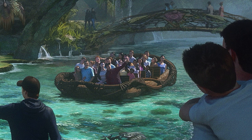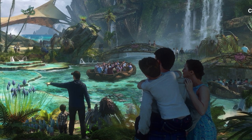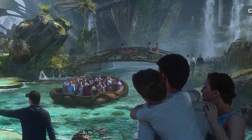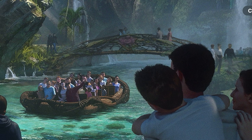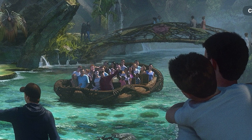The other thing that sticks out to me is this part of the boat ride is outdoors. The Disney World one is all indoors, nighttime, right? So it's going to be a whole different ball game. It's going to be outdoors and indoors here. So you're going to see the beauty of this whole land while you're on the boat ride, getting really close to these beautiful waterfalls. And when you go inside, this just tells me it's a whole different ride. It's not just what it is in Disney World, which is amazing.